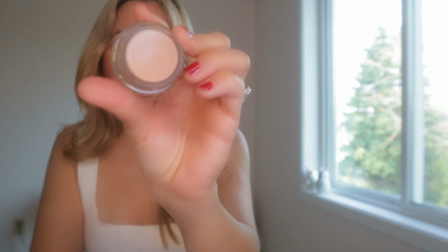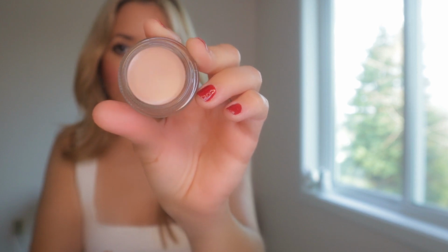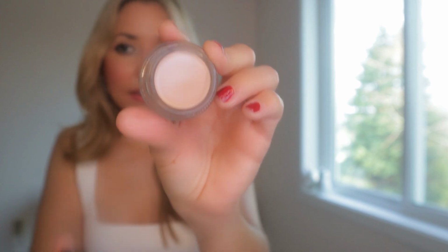This is for the eye to create a very nice even base and a smooth, even-toned canvas for the eyes prior to applying eyeshadow. I like to apply this after I've applied a little bit of concealer. So yes, I always try to have Painterly in my stash. I do have other colors, but this is one that I must have at all times.